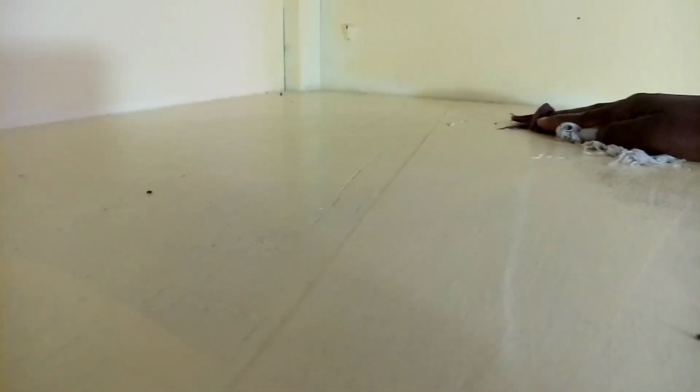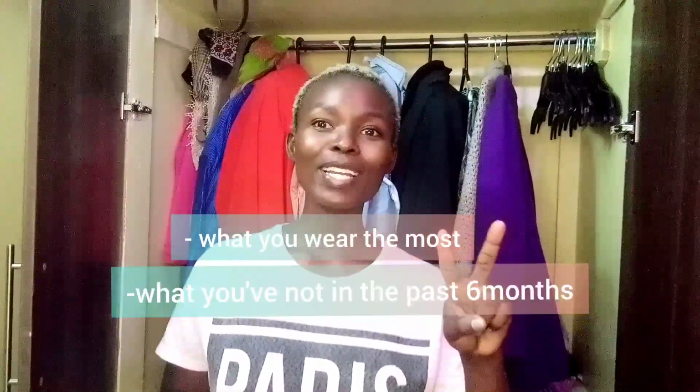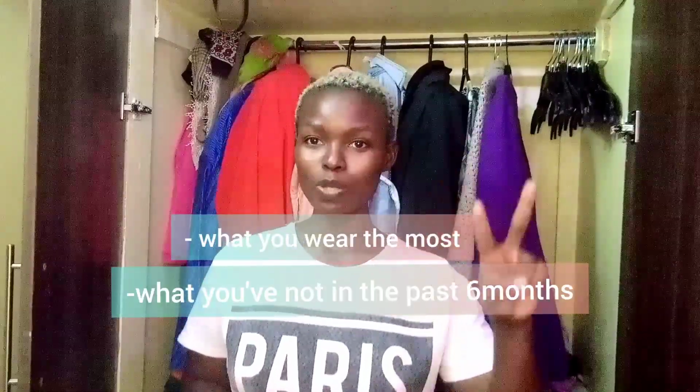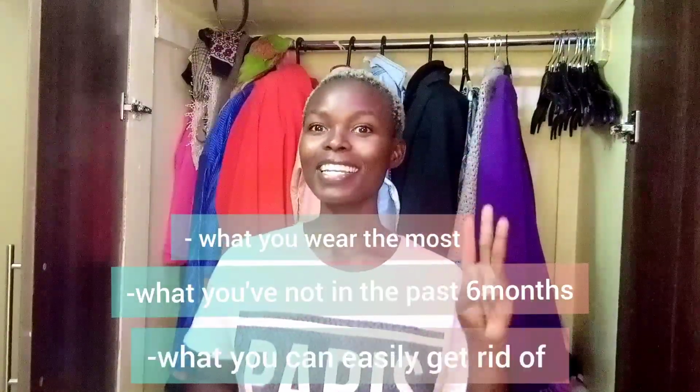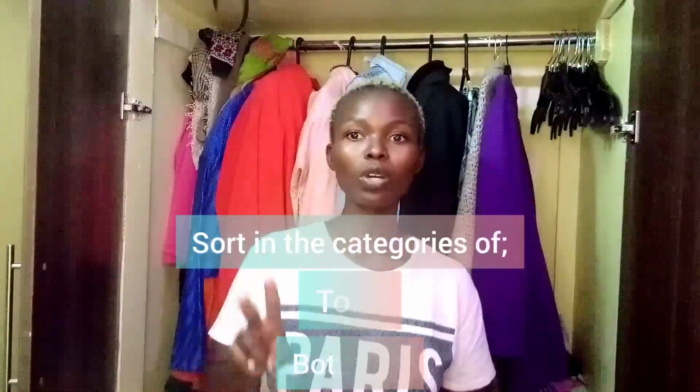Once you finish with the top part, the next step is sorting out the clothes. That's where the real work is. What you wear the most, what you've not worn in the last 6 months or so, and what you can easily get rid of, what is torn, what is faded. You need to sort your clothes and get those things out. You sort them in the categories of tops, bottoms, then you can divide them further into what you wear often and what you don't wear. Basically, get sorting and get looking at your clothes.